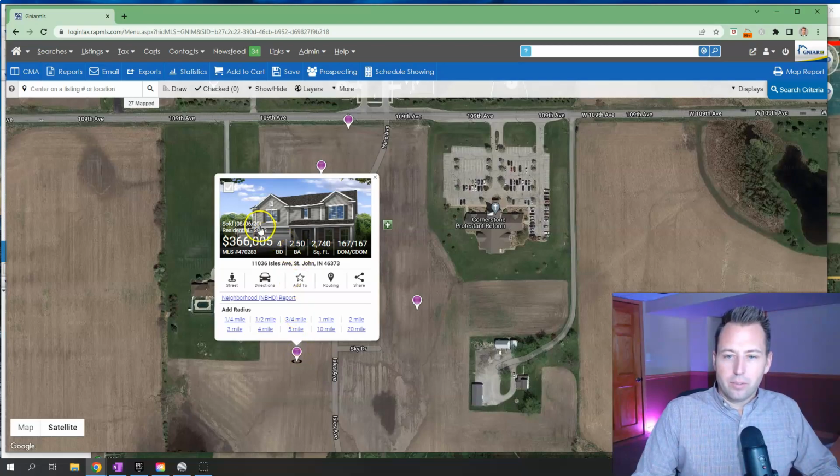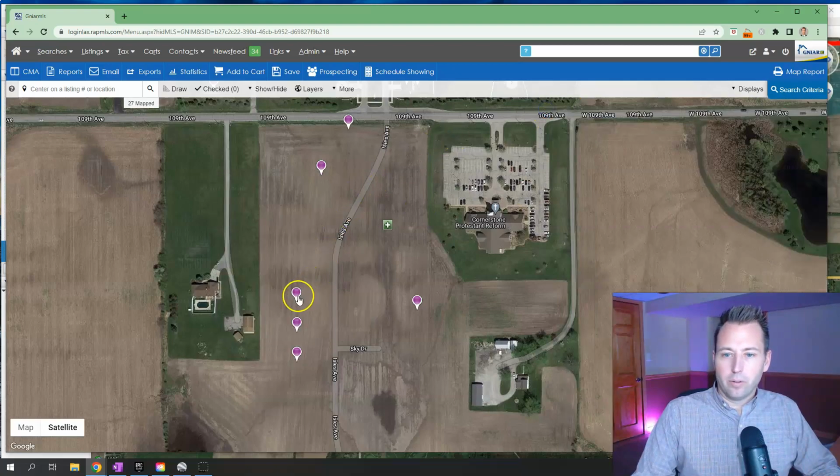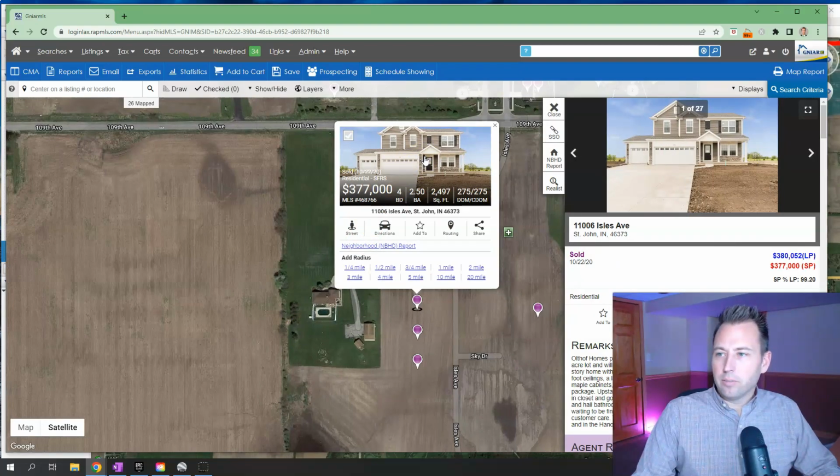So this one closed in September 2020, $366,000, 4-bed, 2.5 bath, 2,740 square feet. And again, you'll see that these same houses are going for over $100,000 more now than they were in 2020. So that one only had one photo also. So this one was $377,000, similar size house.